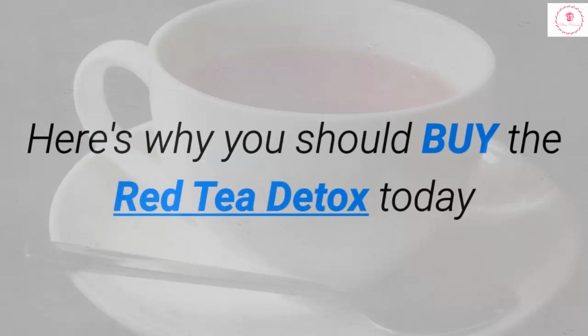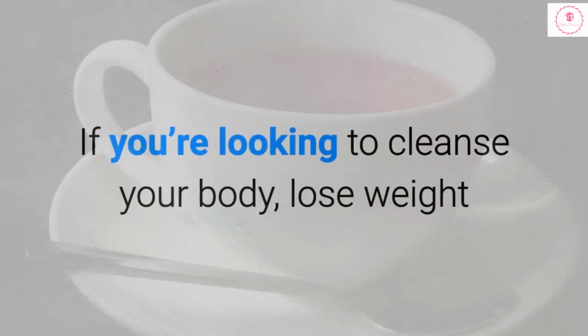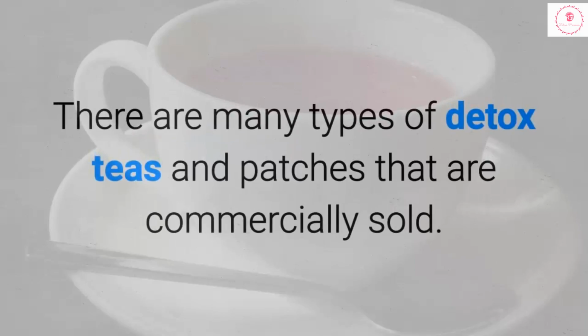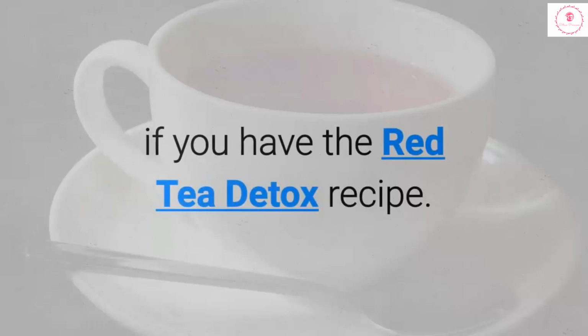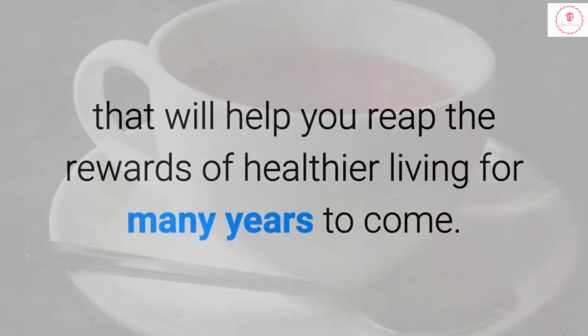Here's why you should buy the Red Tea Detox today. If you're looking to cleanse your body, lose weight, and feel better, this book will help you achieve those goals. There are many types of detox teas and patches that are commercially sold. You won't need to spend a dime on all these products if you have the Red Tea Detox recipe. This is a one-time investment that will help you reap the rewards of healthier living for many years to come.